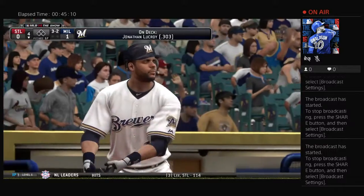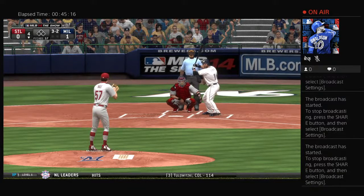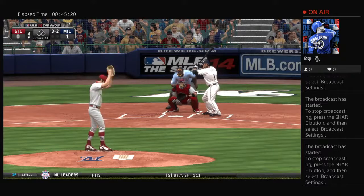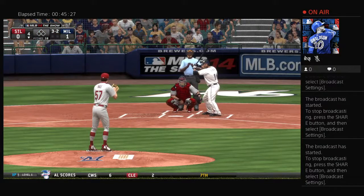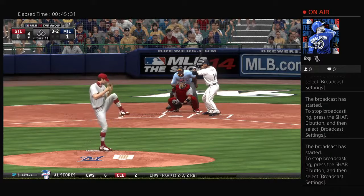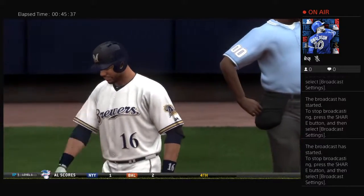Wow, what an at-bat he's having right now. He's fought off some tough pitches. He's laid off a few pitches like that one. And now he's worked his way back to a 3-2 count. He's just going to make him throw as many pitches as he can as he fouls another one away, and it's still full at 3-2. And he finally wears him down here as he strikes him out after a 9-pitch at-bat.